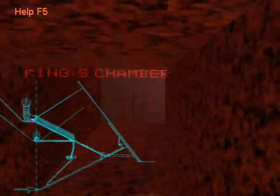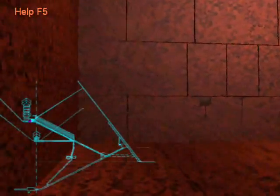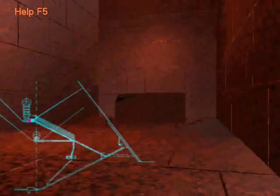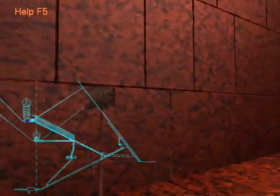In that passageway was another one of those granite plugs dropped on the Great Step. Now we're going into the King's chamber, and this chamber was a perfect rectangle. The builder was very concerned with making everything symmetrical and mathematically accurate. There we see on the south wall one of the ventilation ducts. There it is right on your screen now.